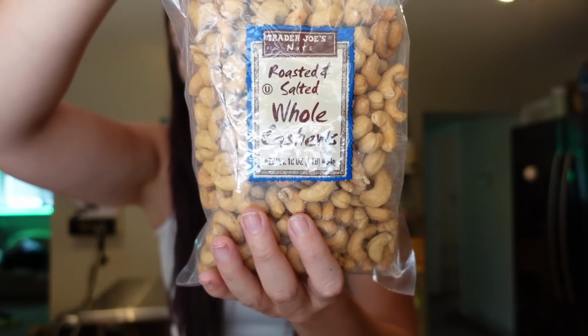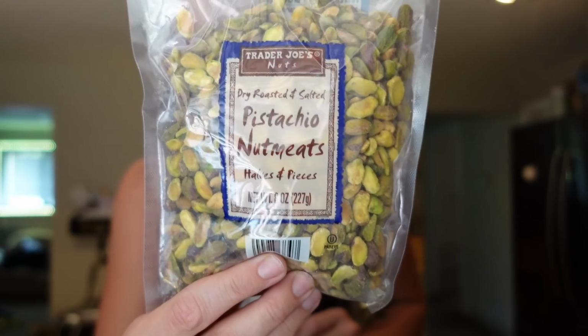I need to scan everything, but I'll pretty much mix it together and figure it out then. I got some roasted and salted whole cashews, 180 calories. These will probably be 6 or 5 points for the serving. And then some pistachios, so 170 calories. And then I was excited. I think the reason I decided to make a trail mix was because I saw this.